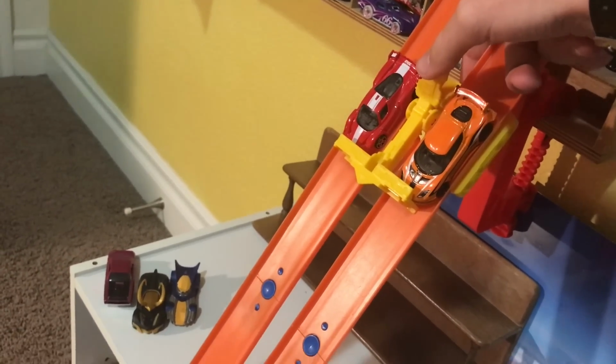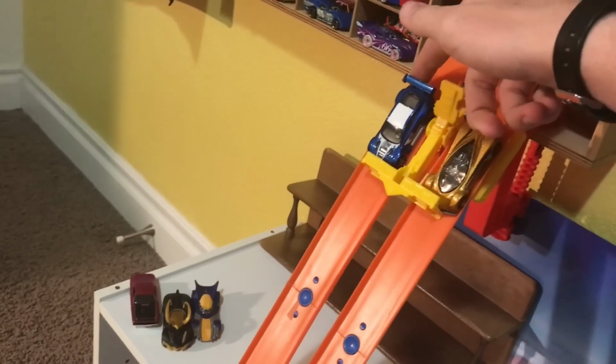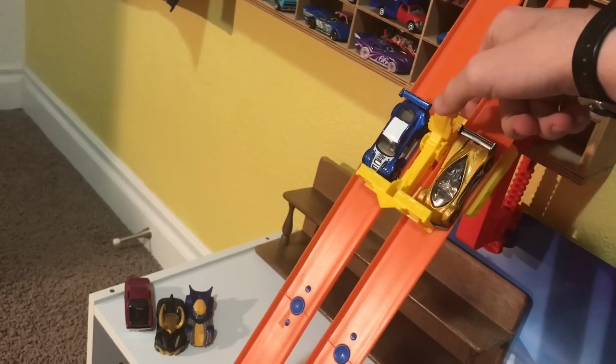3, 2, 1. And the Ferrari's going to steer out the Lotus and take the win. Next up, we've got the Mazda Ferrari versus the Aston Martin. 3, 2, 1. Aston Martin beats the Ferrari.